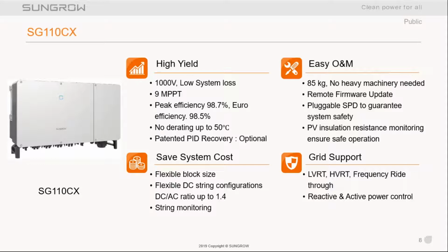Also, it has SPDs which ensure that there will be no surges on the AC as well as DC side, so the inverter is protected. Again, there is PV insulation resistance monitoring which ensures safe operation, so that if there is any issue with the insulation resistance, the inverter will trip or will not start.